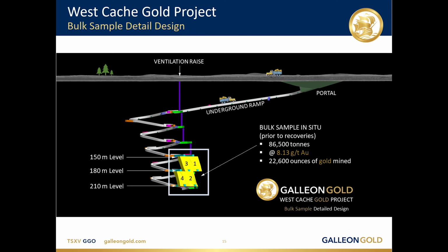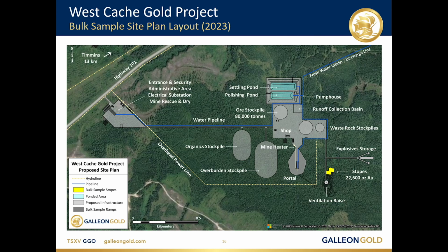So that's just an animated version, but it's very detailed on the design work of it. So again, we'll have 4 stopes. We'll produce 86,500 tons. This will take about 15 months to do this project. Now, this is the layout that was actually presented within all the environmental documents. I might add, we started with the environmental work 3 years ago before we even turned any of this work out, because I knew from building a mine at Black Fox it was going to be a 3-year run to get all the documentation together, submit to the ministry, and then work with our partners, First Nations, and actually have a permit in your hand to be able to do this project.